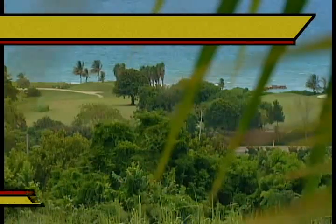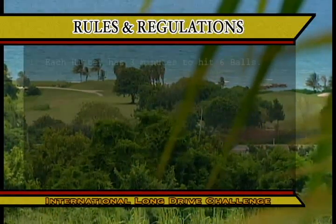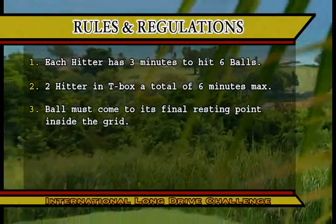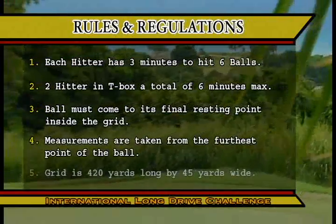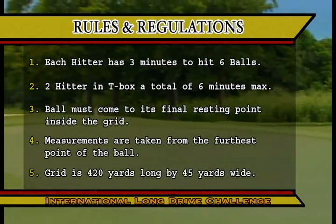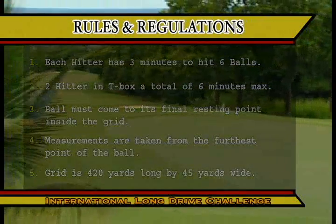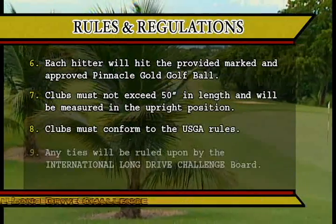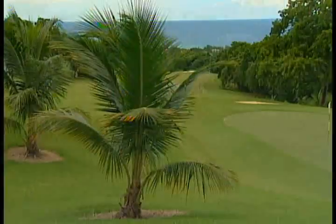Well, here's a look at our rules and regulations for the event today. Each hitter is going to have 3 minutes to hit their 6 balls. We'll have 2 hitters in the tee box at the same time. The ball must come to rest inside the grid to count, and measurements are taken from the furthest point of the ball. The grid is 420 yards long by 45 yards wide. The clubs cannot exceed 50 inches in length, and all clubs must conform to USGA rules.